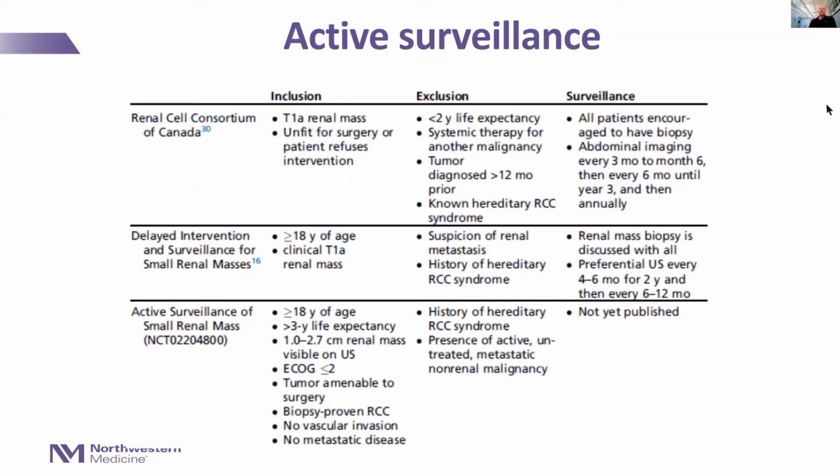Let's go on here. So there are several active surveillance programs that are ongoing. This is some of them. We're going to talk about some of them later. The Renal Cell Consortium of Canada, and you can see their inclusion and exclusion criteria. Most of these use T1A as an inclusion criterion. Some of these have different requirements, such as greater than 3-year life expectancy. Exclusion criteria, you're almost always going to see hereditary renal cell carcinoma syndromes as an exclusionary criterion. They had different surveillance protocols. Generally, cross-sectional body imaging or ultrasound every 6 to 12 months was incorporated.